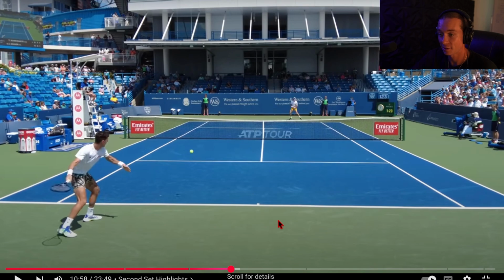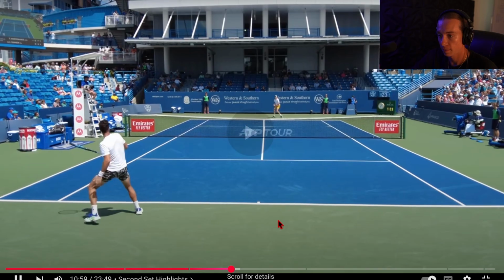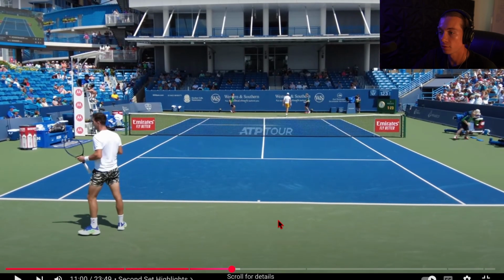Neutral ball, he decides to go close stance there. Interesting decision. You can do that. You can totally do that. And you can make that. But why not go open stance, bro? I just don't get it.